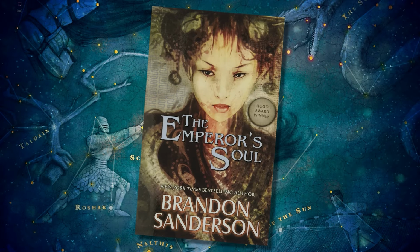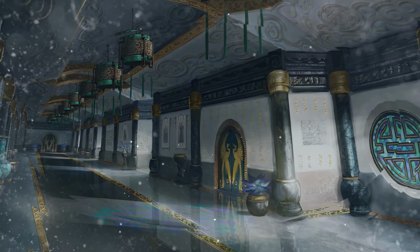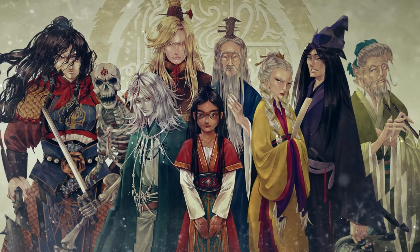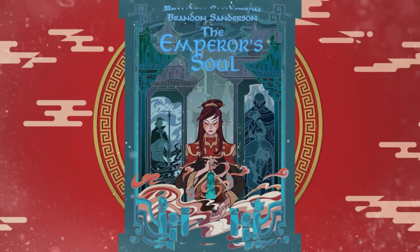Then, The Emperor's Soul is what you should read next. This is a novella taking place on the same planet or shard world as Elantris. However, this is a standalone, and it's completely different from Elantris, to the point that it does work very well on its own, but there's a few references in there that you'll understand better if you've read Elantris.